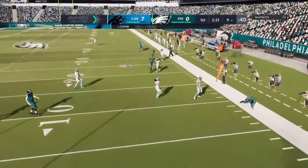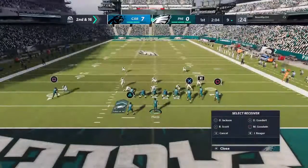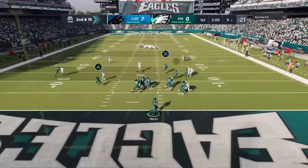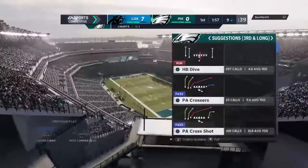Now the pressure comes and he goes down, just inside the 10, back at the 9. Jeremy Chin, credit him with a sack, and it goes as a loss of 6. 2nd down, here's Hurts. Hit as he throws there, incomplete.